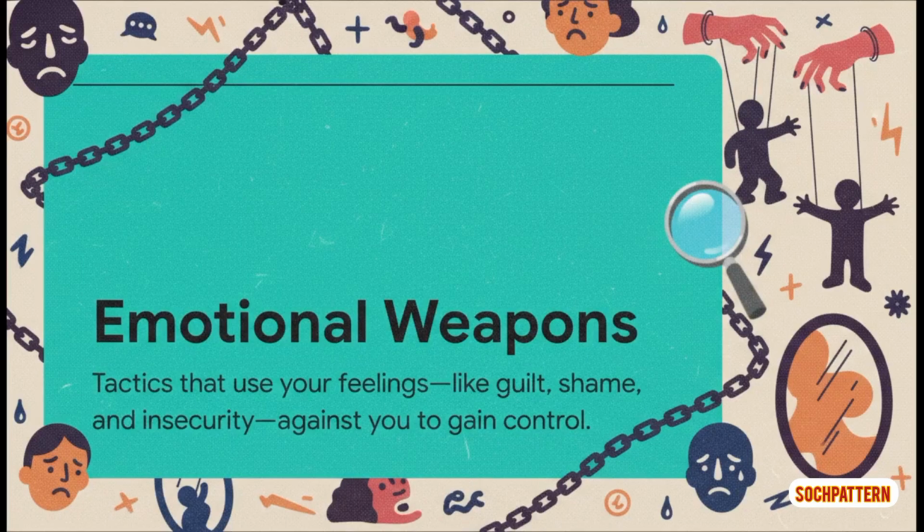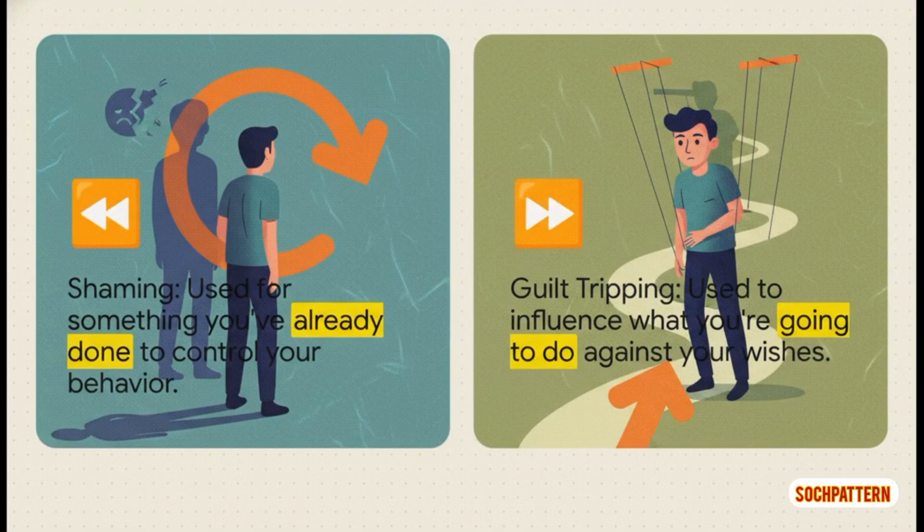The whole strategy here is to weaponize your own feelings against you. A manipulator will literally take your ability to feel guilt, your sense of shame, and your deepest insecurities, and turn them into tools to control you. Now here's a really subtle but super important difference between 2 classic tactics, shaming and guilt tripping.